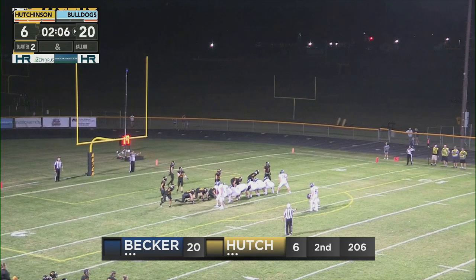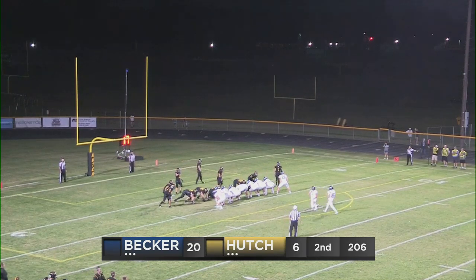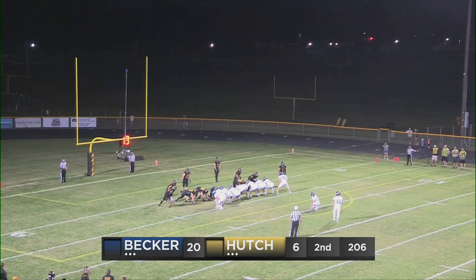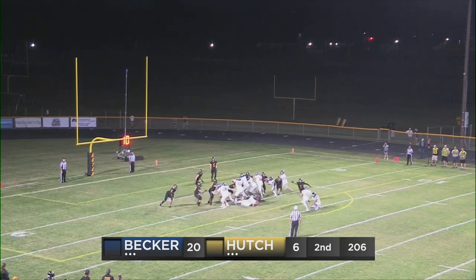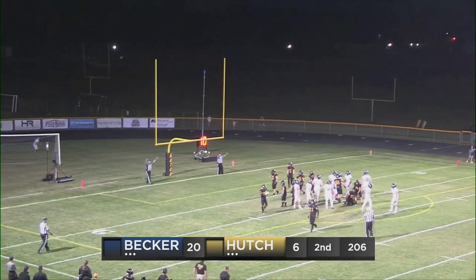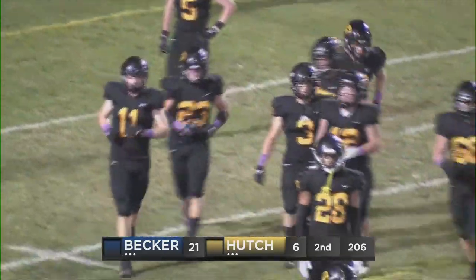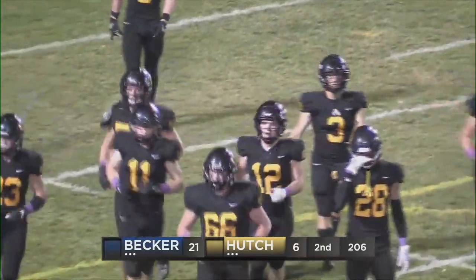So we'll get an extra point opportunity from Evan Norberg. With 2:06 remaining in the quarter and the half, and Norberg's extra point is good. 21-6. It is a Becker lead as we approach halftime.